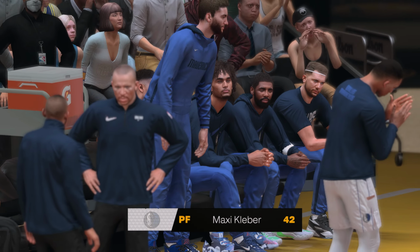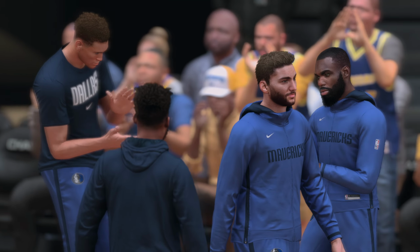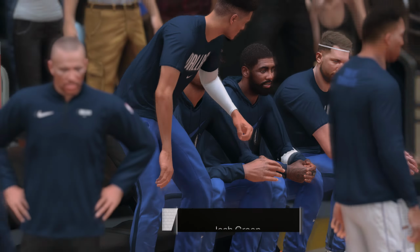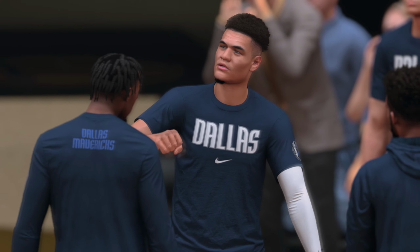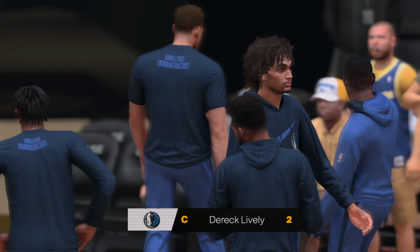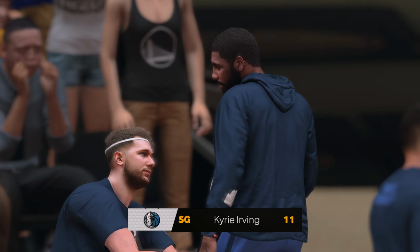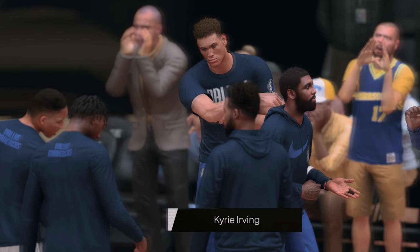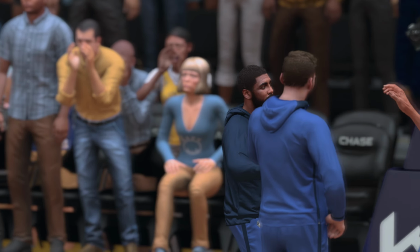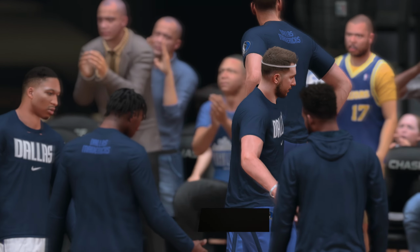Power forward, Maxi Kleba. Now the other forward, Josh Green. At center, number two, at shooting guard, Kyrie Irving. At the other guard, Luka Doncic. The head coach of the visiting team is Jason Kidd.